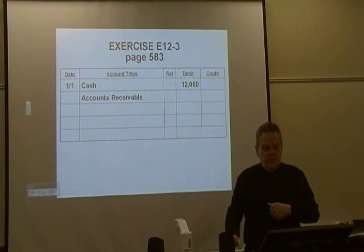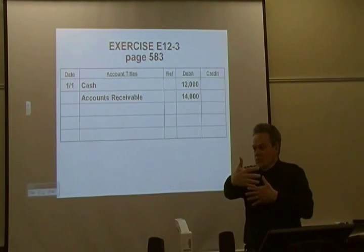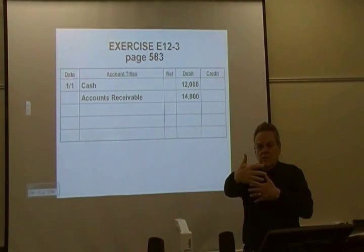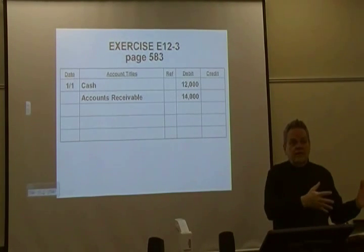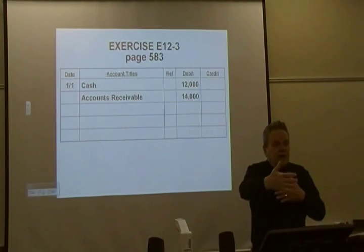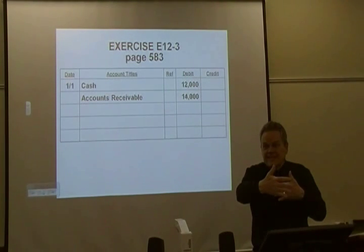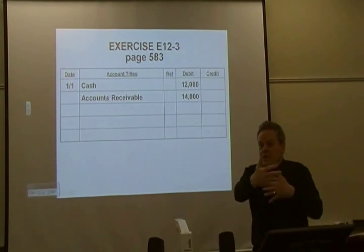What else goes with this $14,000 debit to accounts receivable? We're going to provide for, Brooke, you want to talk to me? Allowance for doubtful accounts. We're going to provide for some of these to be uncollectible. Now, she was doing that in her old business. She already had doubt about some of these. How much doubt did she have? $2,000. $2,000 worth. Y'all with me here? She doubted 2,000 of those.